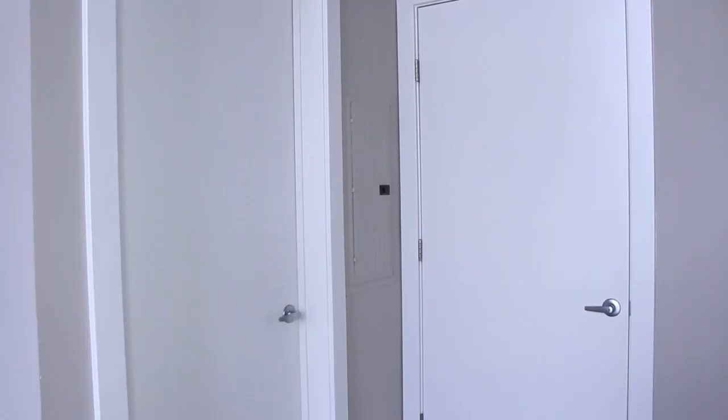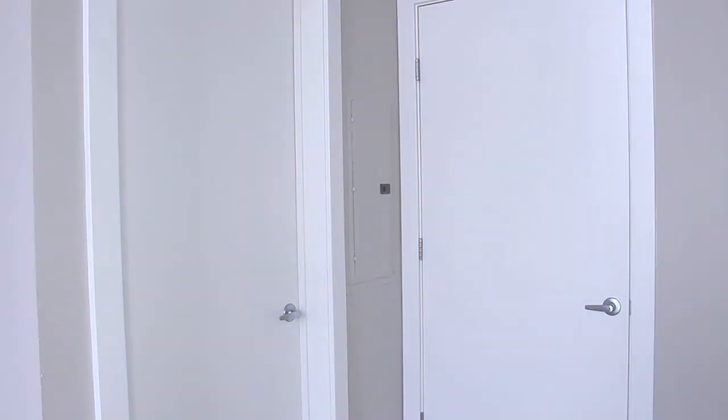All right, so these doors: one leads to the closet on the left-hand side. That's Chris's closet. I took up the upstairs closet, and the door straight ahead is our bathroom.